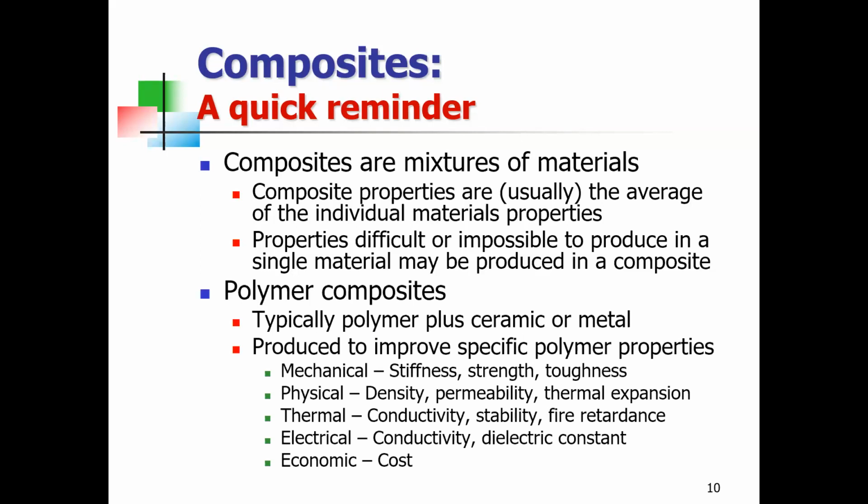When we talk about polymers, it's often a polymer plus a ceramic or a metal. And you might be trying to enhance mechanical properties. You might be trying to alter the physical properties, the thermal, the electrical properties, or even just the cost. When we talk about filled plastics, a lot of times we talk about filler in really that sense of the word. The filler is there to displace the polymer and to make things cheaper.